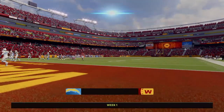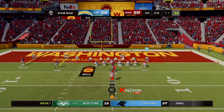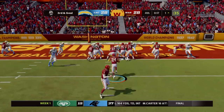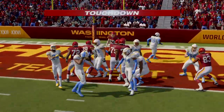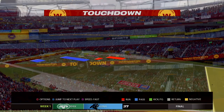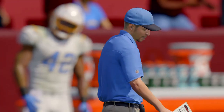And Washington now going to use the 1st of their 3 timeouts as they get it with just 19 seconds left on the clock. They'll try to run with Gibson. And he's in for the touchdown. And in the final second. So a victory here for the Washington football team.